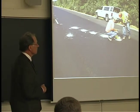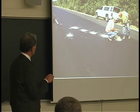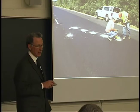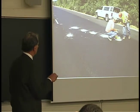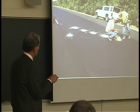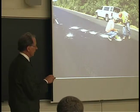Yeah, really it's mineral filler, just like cement dust. When this machine, and it's a nuclear device, so actually what it's doing is kind of like sonar in the Navy. It shoots rays down into the surface, and then it measures them when they bounce back up again into the machine.